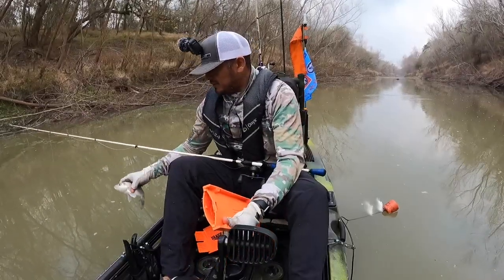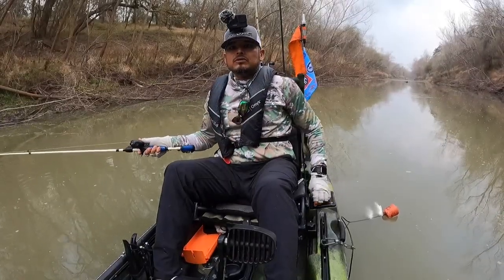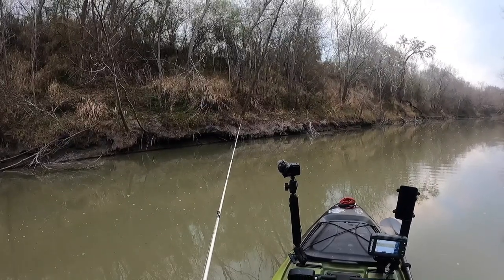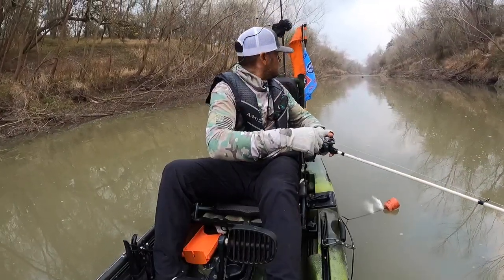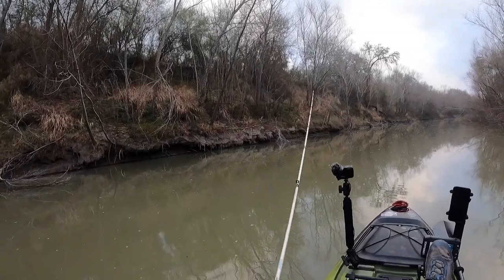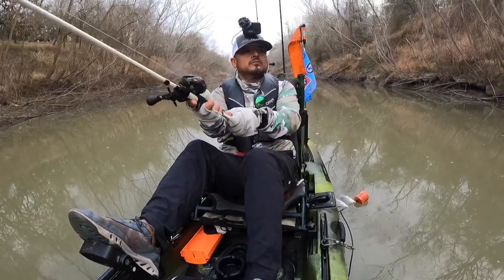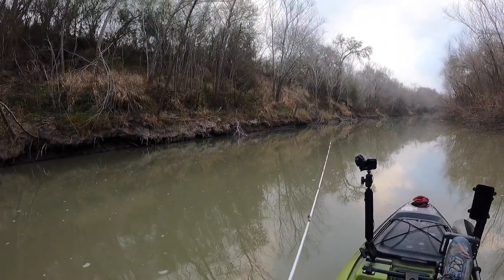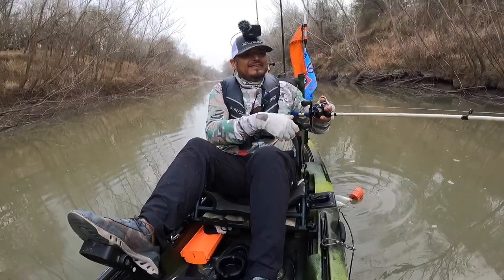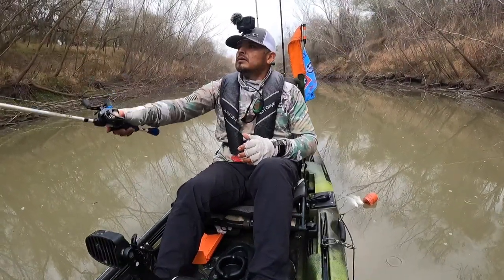This is like exactly 10, but we'll let him go just in case. We don't need the game warden knocking here. Measure my little 10 incher. I want to toss right at that tree again. Dang it, dang it. Come on. I'm not setting the hook right on these guys. Oh, wow, man. I think the bite just stopped here.